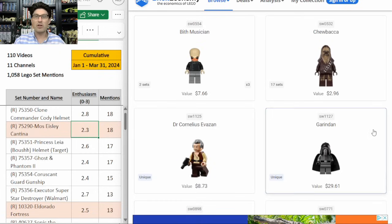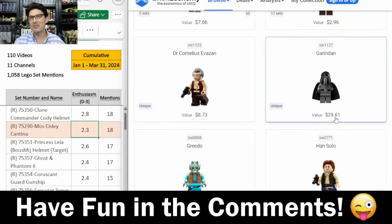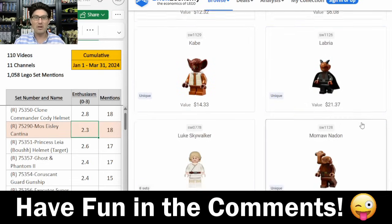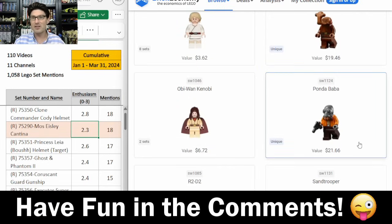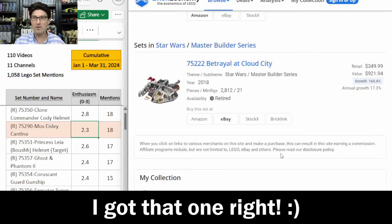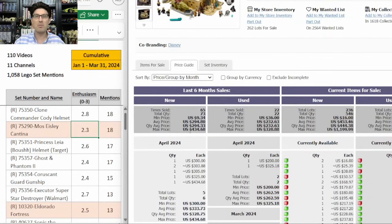Brick Economy lists the current value of the minifigures. I'm going to butcher a bunch of names for you, but Garindan is about $30, Greedo is $10, Hrchek Kal Fas is $12, Labria is $21, Kabe is $14, Momaw Nadon is $20, Pondababa is $22, both Sandtroopers are $20, and if we go a little further down here, right there, the total minifigure value is $234 at about 55-60% of MSRP. BrickLink is showing in the last 6 months about $300.